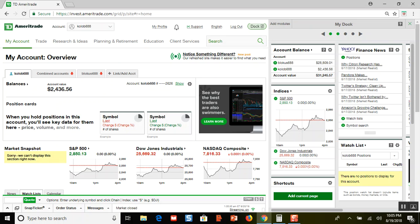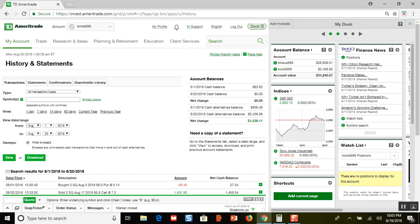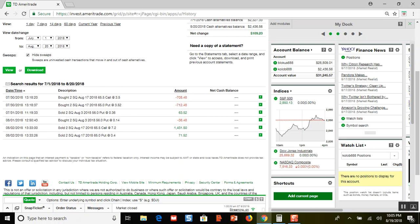So let's go ahead and pull up the transaction history. Let's go to July. Let's put in Square, and let's hit the view button, and there you go. So this would have been on July the 30th. I bought 2 Square calls at $350 a contract, $65.50. Again, I did this one the right way, bought the cheap ones. And then I bought 2 puts at $352 a contract. You can see the money in red, that's the money that it spent overall, a little over $700 apiece.